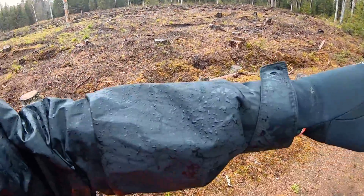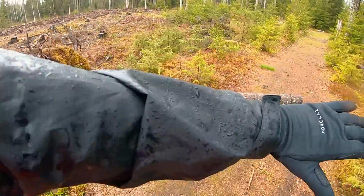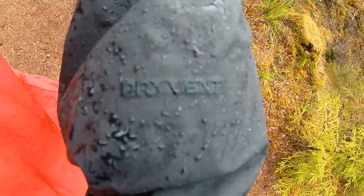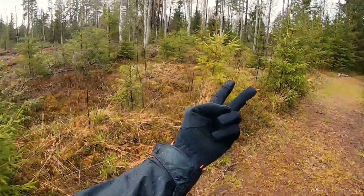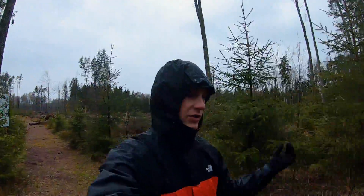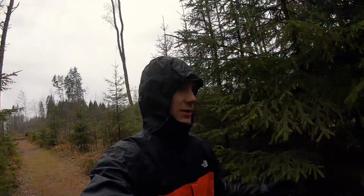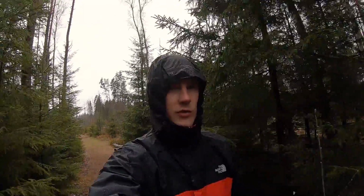So as I'm walking, I'm starting to notice that the fabric is starting to soak up a bit of water. However, it's still completely dry from the inside. That's because North Face has used the DryVent system on this jacket, which essentially means that it's made from 2 layers, I think 2 or 3 layers, and the inner layer is completely waterproof. I think it's polyurethane or silicone or something like that, but only the outer layer starts to soak up some water, while the inner layer stays completely dry because it's fully waterproof. So good job, North Face.